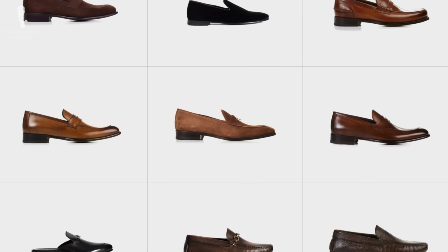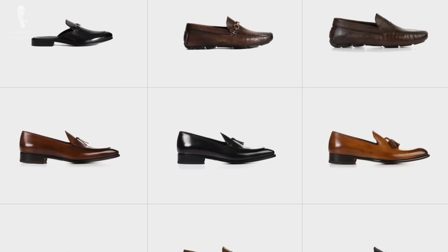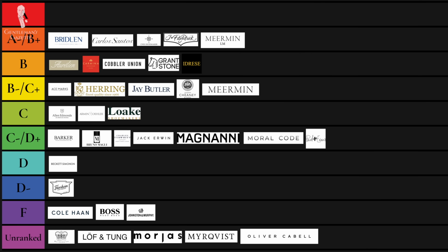Nathan bought a pair of penny loafers from them, but he found them to be uncomfortable even though they were Blake stitched, and he sold them and had to take a huge loss. But that's always the case when you sell your shoes on eBay.